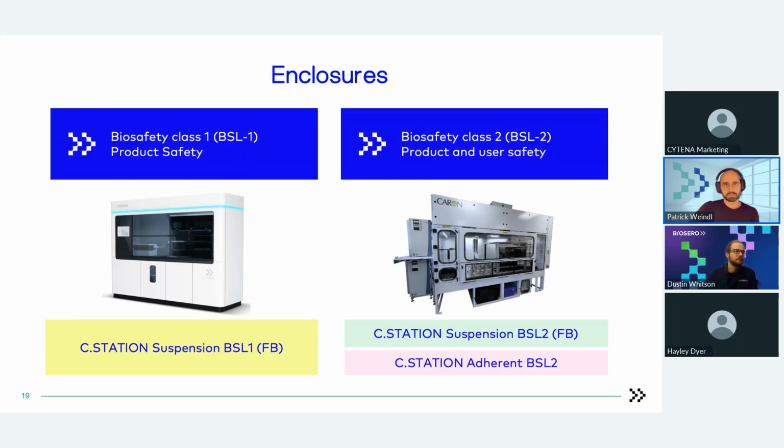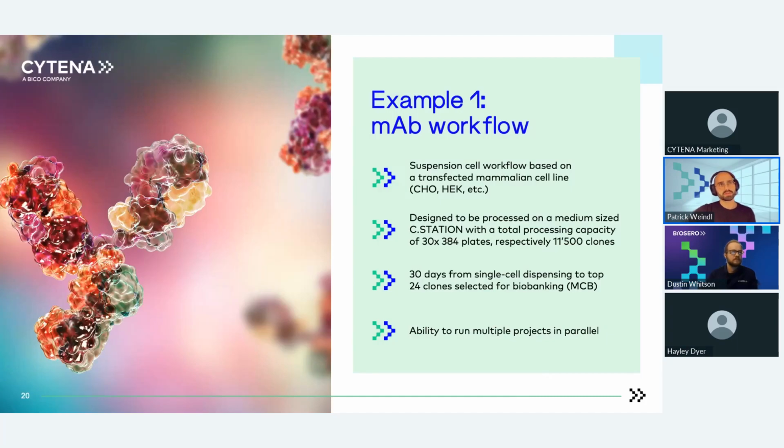This is pretty much only usable in suspension cell workflows, and it provides another piece of information for clone selection at the end of the whole workflow, as one will get an impression of how the clones would behave in the bioreactor after they exited the C.STATION. I want to continue with some case examples exactly around these 3 target application areas we see as the main areas the C.STATION can be used in.